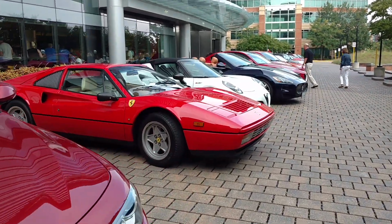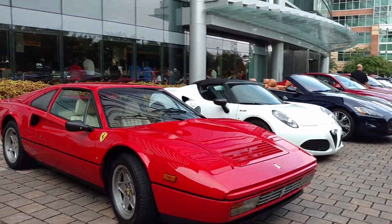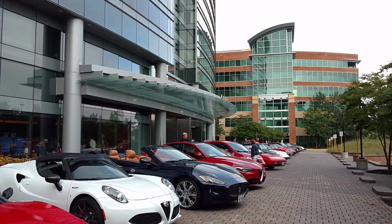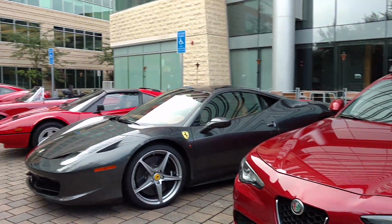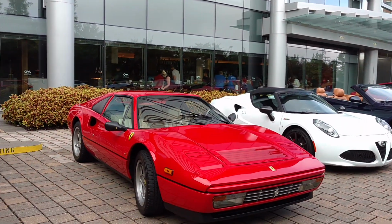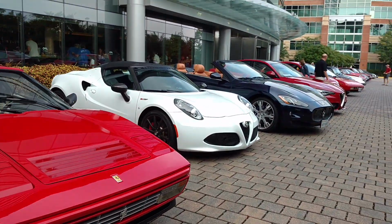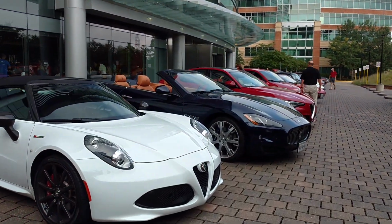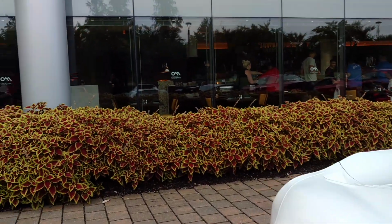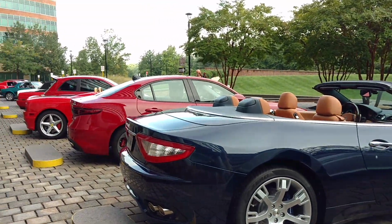But there you go, some beautiful Italian cars here, out to watch the Monza Gran Prix, a special event. We all woke up quite early to have some fine Italian food and also experience the F1 race, which I'm getting ready to go inside and watch. And there you have it. Here's the name of the restaurant.